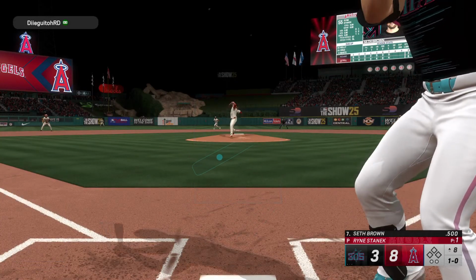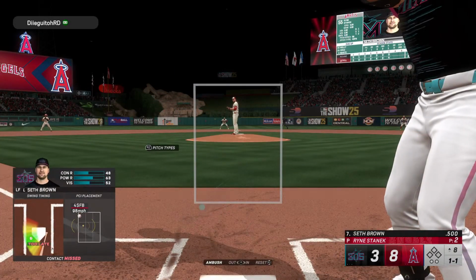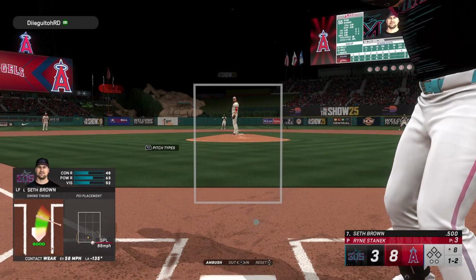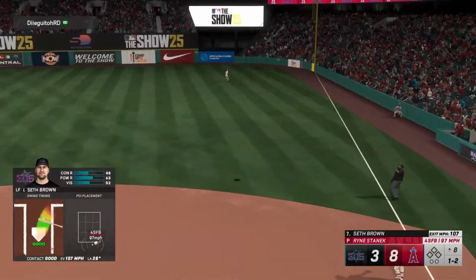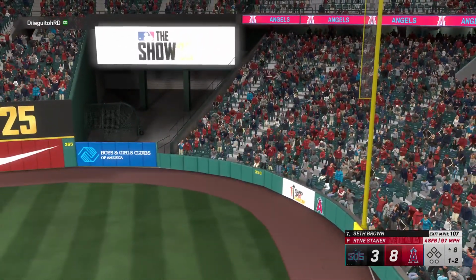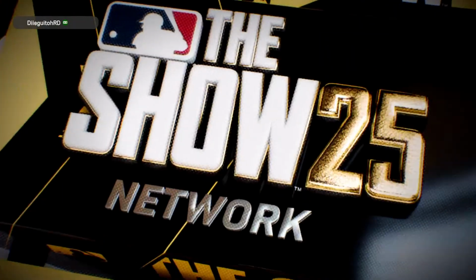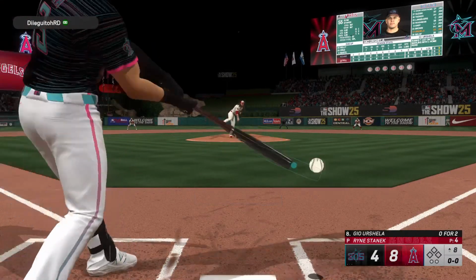Stanek, a 6'4" righty. He features a 4-seam fastball, a splitter, a slider, and he works in a sinker. There's a swing and a drive. Back there. That's not coming back. A massive home run. And they cut into the lead. It's 8-4. Gio Urshela to the plate.